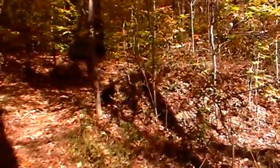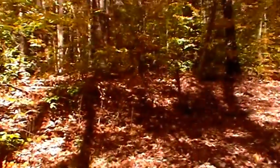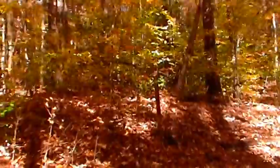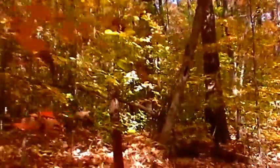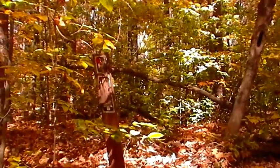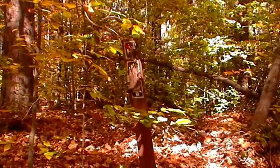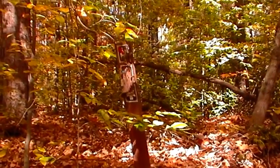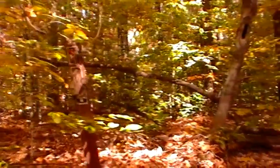Coming up on another marker here. See what this has to say. It says, if I can find it right there, no horses. The hiking part is scratched out from something, but I can at least tell there was a hiker symbol and an arrow pointing this direction, so we're going on.